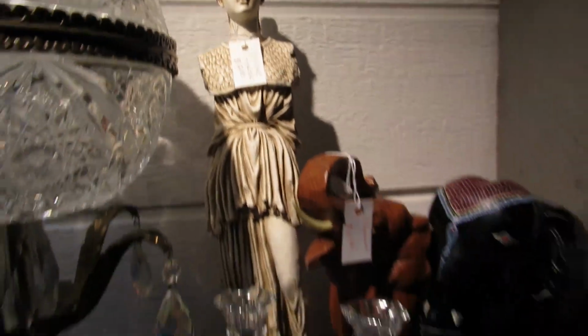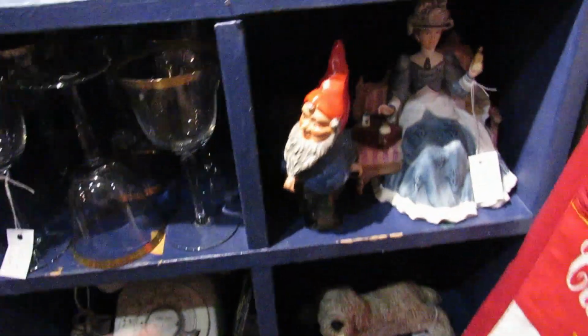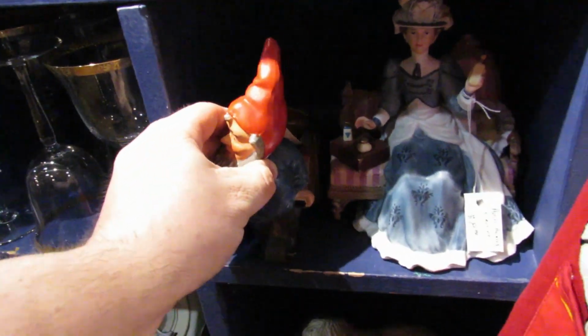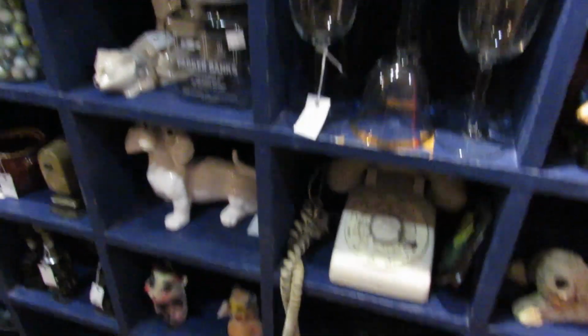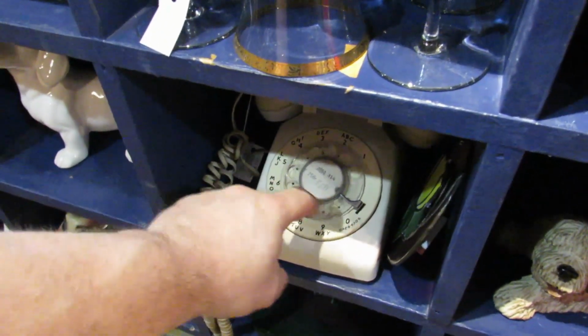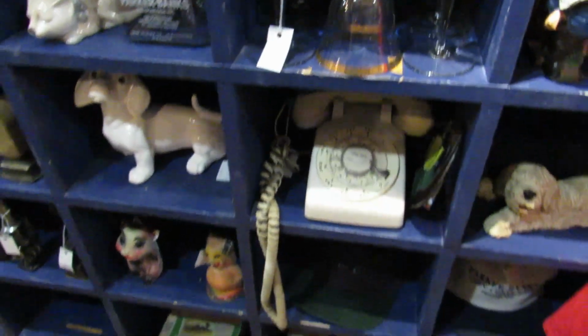A little antique statue here. I love the little gnome. Little gnome, he's pulling a little wheelbarrow. $8. Rotary phone. You guys remember these? Those are absolutely cool.